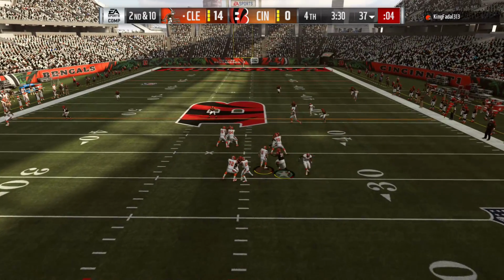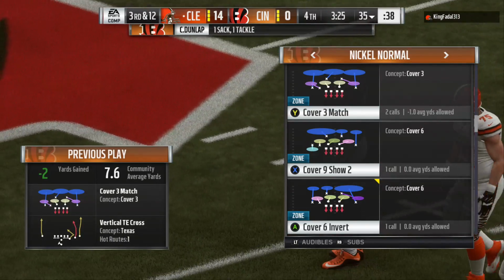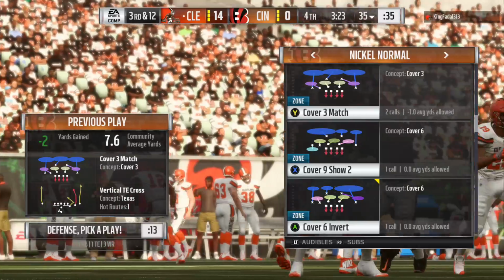Mayfield now on second down. And he can't find anywhere to go with it, and he goes down. Carlos Dunlap able to drop him for a loss of a couple.